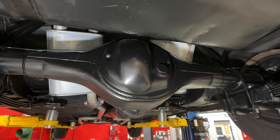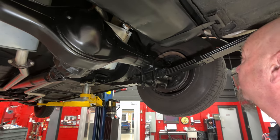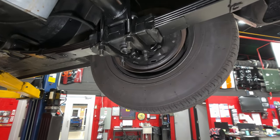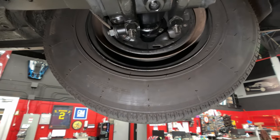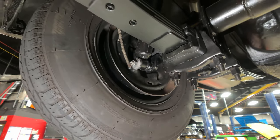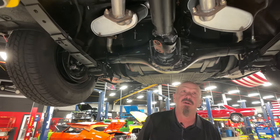It's in beautiful shape. Now on the brakes, the guys will pull those all apart, make sure they're in good working order. I do see some new pieces there. It looks like the hardware is all new there. It looks like the cylinders are new. I see the backside's pretty shiny. Brake lines are probably new also.